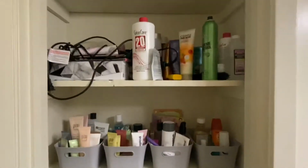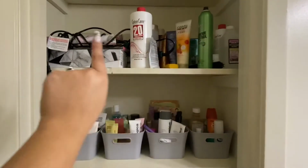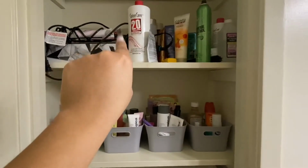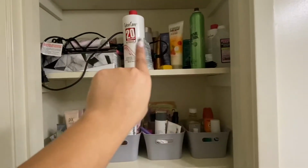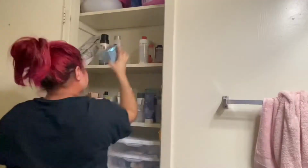And then up here we have hair stuff. So it's a bunch of hair straighteners and stuff like that, which I think I'm gonna be putting somewhere else. So this stuff is gonna be organized, and I'm gonna be throwing out some stuff, I believe.